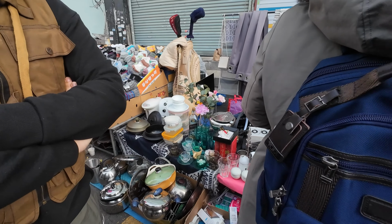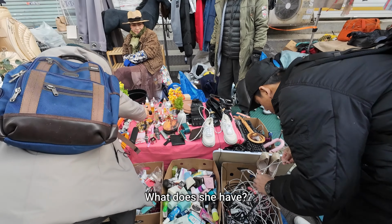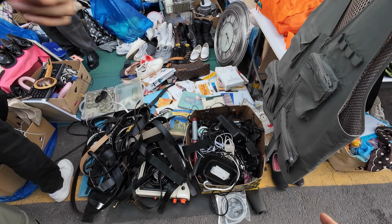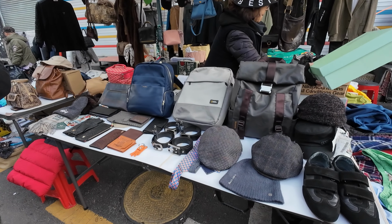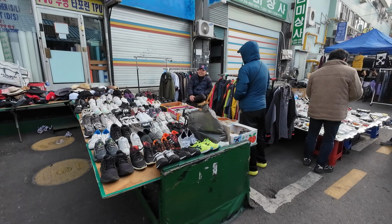A whole box filled with socks is only 10,000 won. That's a crazy price. They got different pots. If you need a charging cable, they have that. Oh, there's a horse there too. If you need a pet, there's a router. Oh, there's an LV bag. There's a Chanel wallet. Look at all these pairs of Nikes.